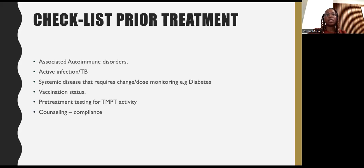It's also important to check vaccination status for these patients. Live vaccines are not recommended for patients that are on immune suppression. However, the inactive or recombinant vaccines are actually safe. So for patients that are not vaccinated against hepatitis A and B, it's advised that they get their vaccinations prior to immune suppression, if that is possible.